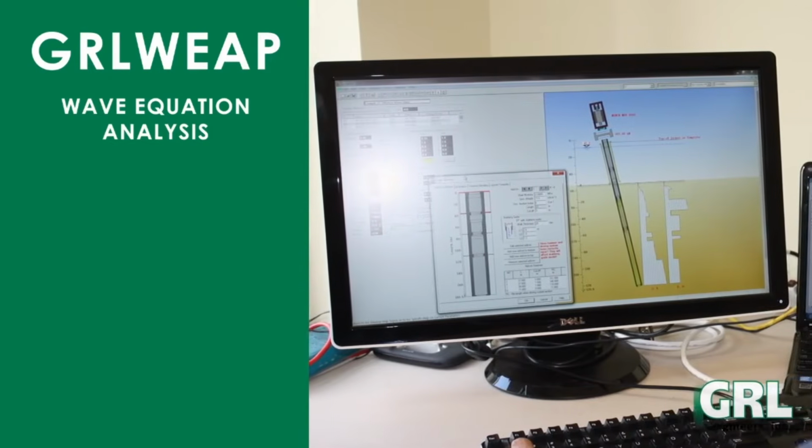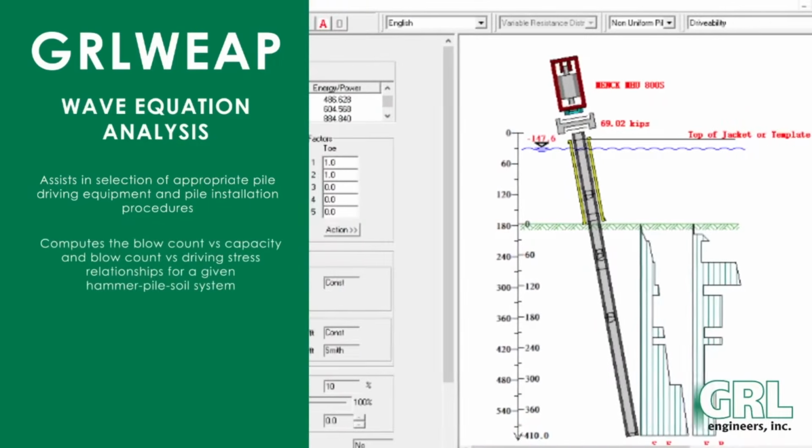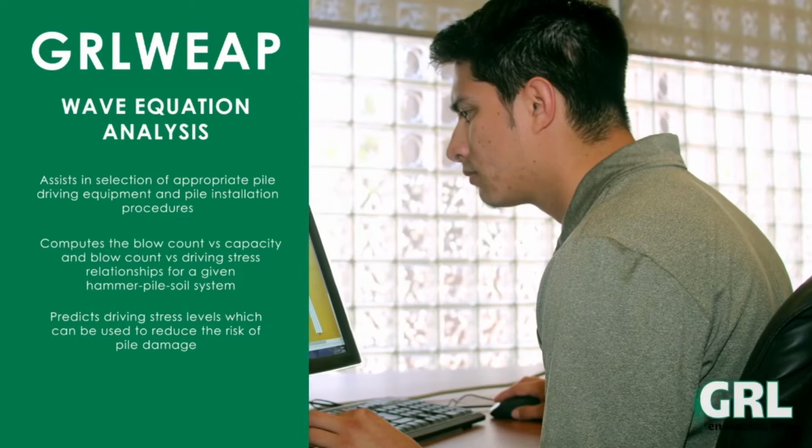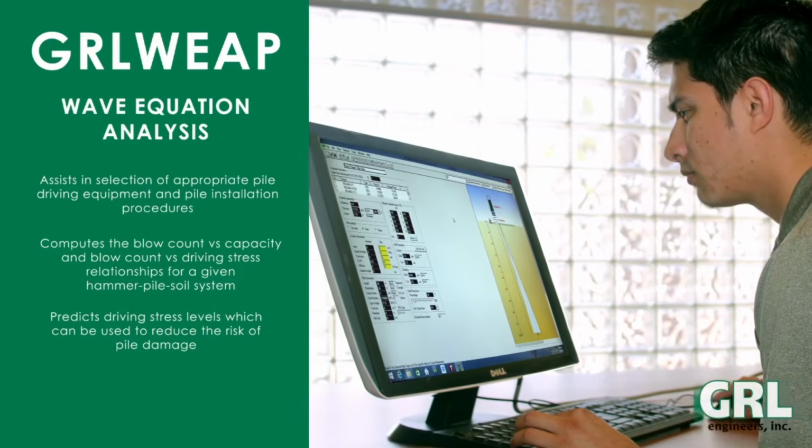So wave equation analysis is a numerical analysis where you input various information, that is pile characteristics, size, length, the hammer model that you want to use, and also some initial thought of what the soil resistance looks like. Is it mostly friction? Is it end bearing? How is the friction distributed? And so then when you input all this information, the WEAP analysis performs the analysis, and basically you get an output that relates various information to the required capacity.